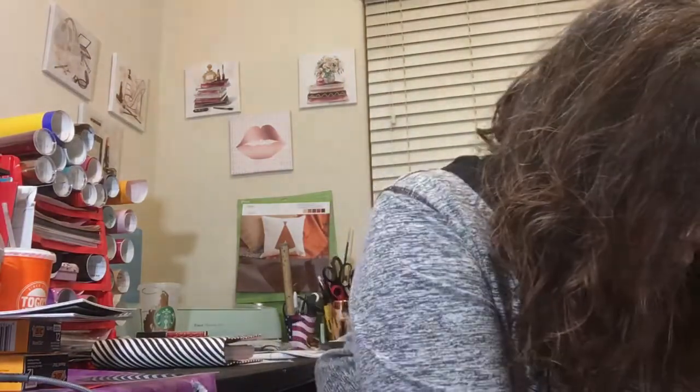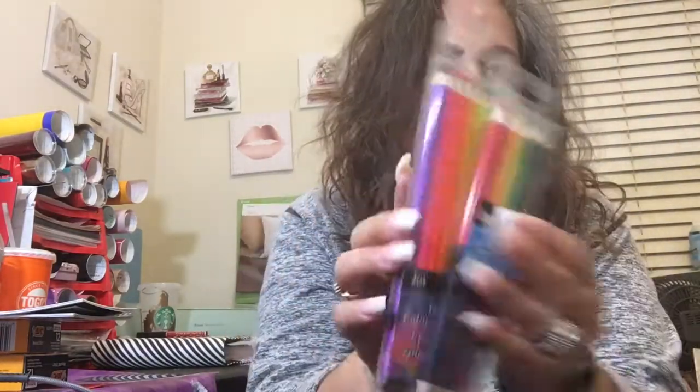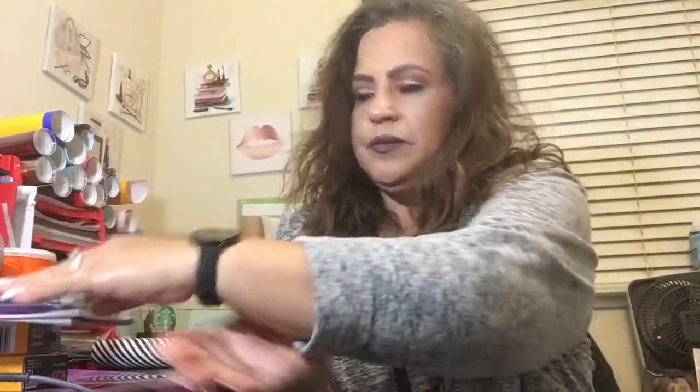I also grabbed a couple of colored pencils. These are double-sided colored pencils by Jot, and these are some neon. There's eight in here, and this is also by Jot. So I grabbed these.